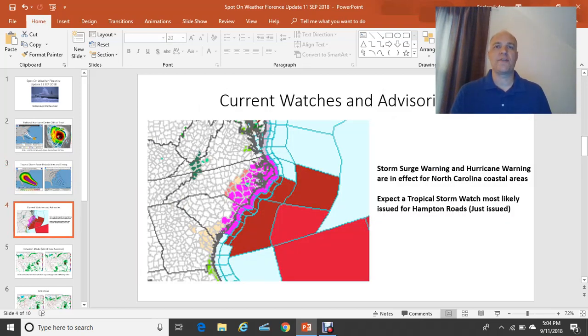The current watches and advisories that have been issued, this has just recently changed while I was in the process of making this update, but there's now a storm surge warning and hurricane warning in effect for the North Carolina coastal areas. And we do expect a tropical storm watch to be issued for Hampton Roads, and in fact it has just been issued. I just literally saw the message before recording this latest update. So there is a tropical storm watch in effect now for the Hampton Roads cities of southeast Virginia.